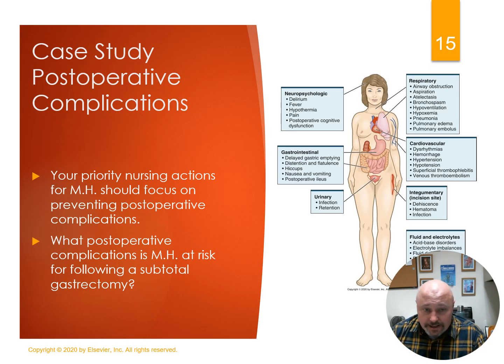Your priority nursing actions for MH should focus on preventing postoperative complications. What postoperative complications is MH at risk for following a subtotal gastrectomy? Think about the wound itself: any dehiscence, meaning the surgical wound opened up, or evisceration, where we had a dehiscence but now have organs protruding through. Other things like infection, urinary retention, delayed gastric emptying, fever, hypothermia, pain. There are a lot of considerations and things we need to be aware of in assessing for post-surgery.